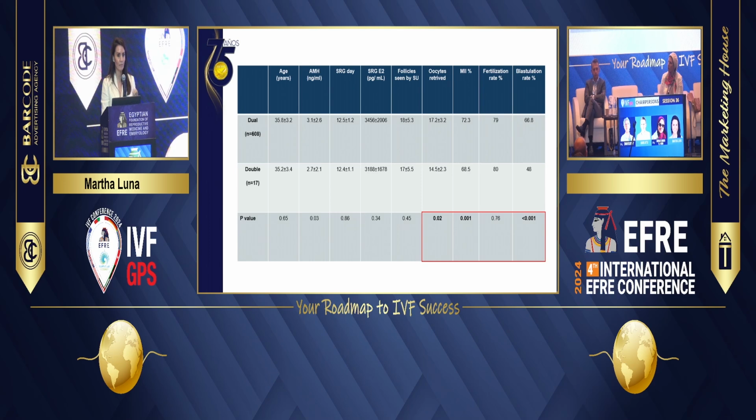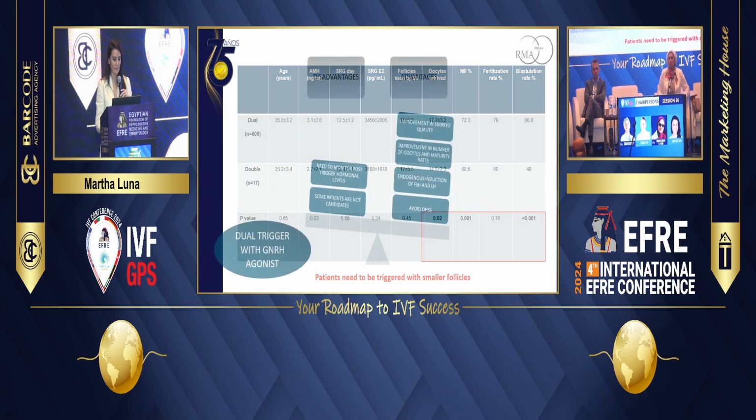We did have many patients who by the time we reached the retrieval, had 1 or 2 corpus luteum. So these patients, as mentioned previously, are at a higher risk of premature ovulation. So one of the recommendations, if you do double trigger, is to trigger these patients with smaller follicle sizes, especially because of the prolonged effect of the GnRH agonist.